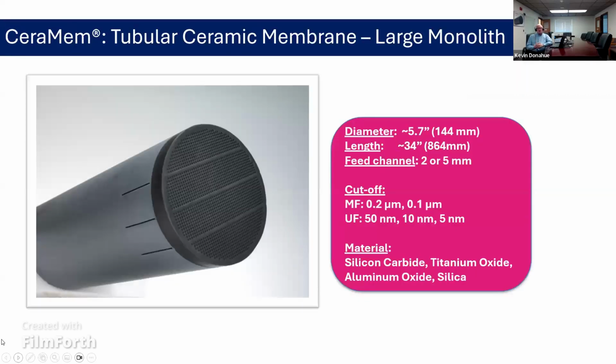So this is just a photograph to show you what a Ceramem brand membrane looks like. This is a cylindrical device. It's 34 inches long and 5.6 inches in diameter. What we're showing you here is a device that has 2 millimeter square feed channels. On each end of this device, there are about 1,500 individual tubes or feed channels in parallel with each other. I'll explain how this device works in a minute.